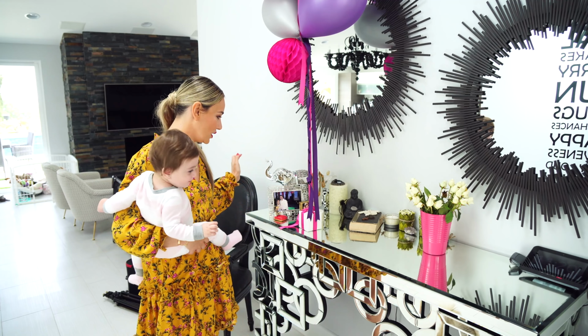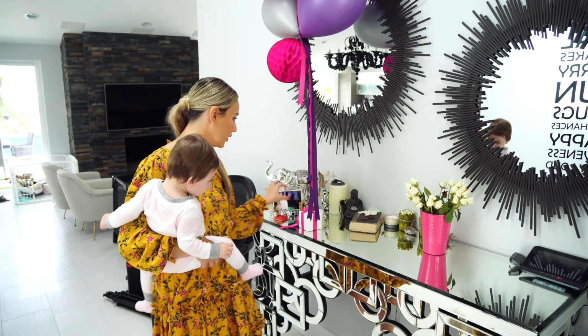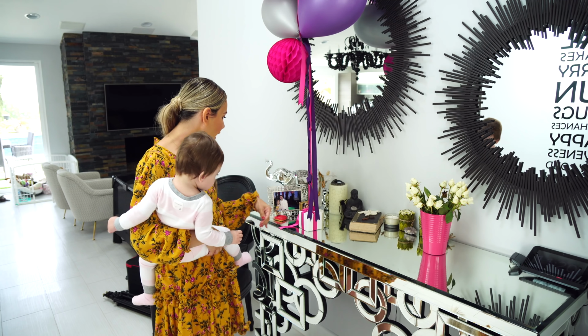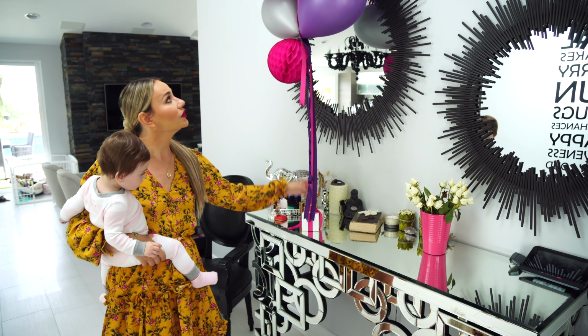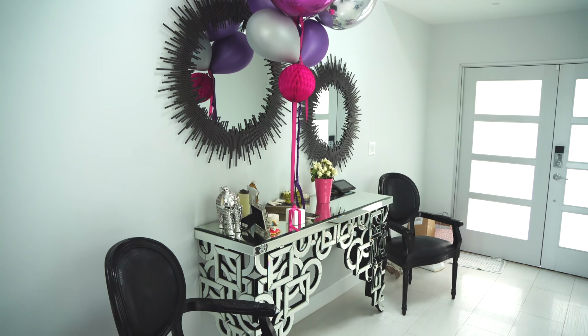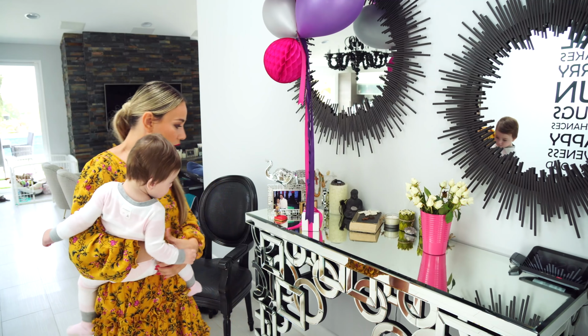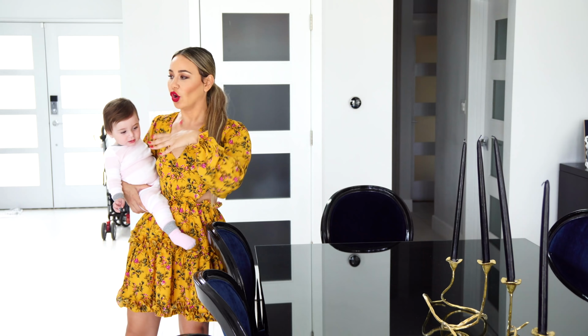So this is the entryway to the house. I decorate the top part of it with little things that I get from my travels, some religious stuff, a picture of me and my hubs. And then this balloon was delivered for Aya and it's actually been 2 weeks and it's still going strong. All right, let's go.